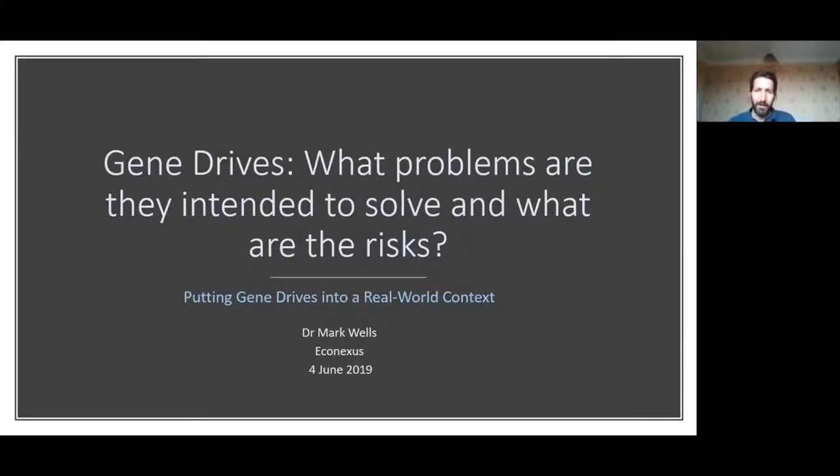So I'm going to talk today about what the problems are that gene drives are intended to solve, the applications, if you like, and what the risks are if we do decide to go down the route of using gene drives in these various different fields that people are looking at. So this is all about putting gene drives into a real world context.